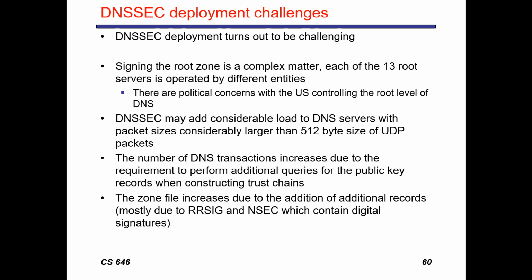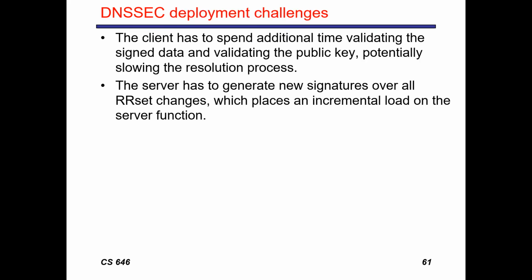The zone file also increases due to the addition of these. So the size of the zone file increases because of the signatures, the hashes, the public keys. And the client has to spend additional time in validating the signed data and validating the public key, potentially slowing down the resolution process. Now, remember, the DNS protocol has to be fast. And the reason why, because users nowadays cannot wait for the DNS to resolve the IP and then open the website. They want it to be done quickly. However, this process will cause delays.